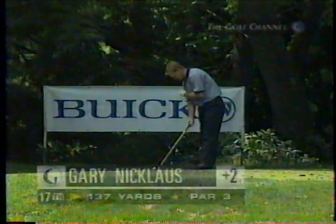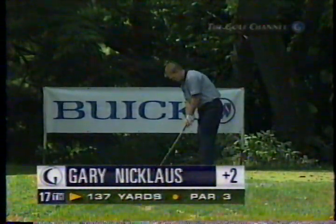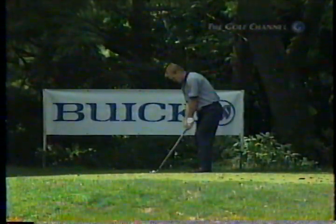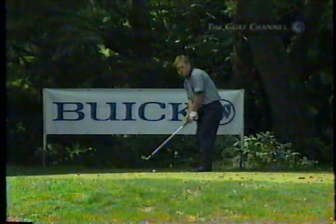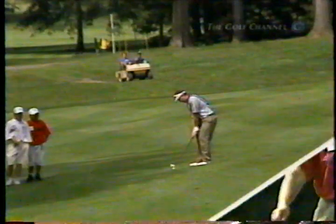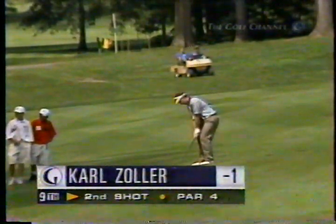Now to 17, the tee. Gary Nicklaus. Gary's not short on talent, but pretty hard to match Dad's mind. Liking this one. Oh, boy, just about made it. Dad would have been proud of that shot. There's a little smile there. All right, I'll forget about the double at 15 if I just birdie 17 and 18, get back to even par. Meanwhile, to the player who won 2 weeks ago on Father's Day, Carl Zoller.